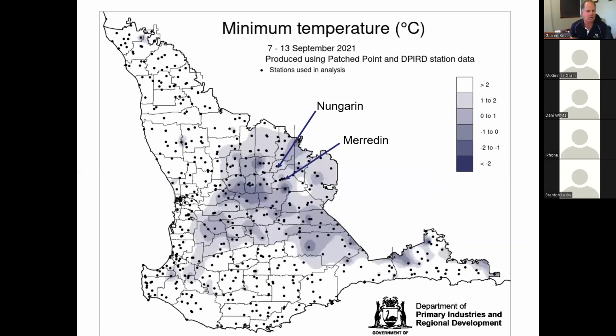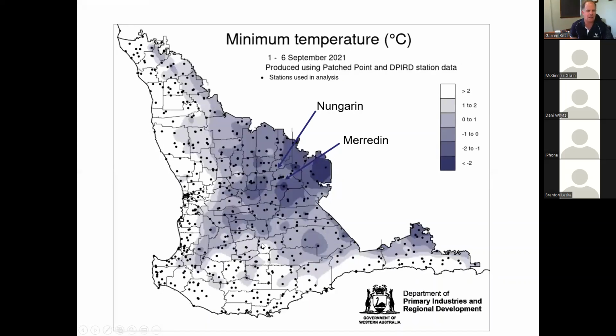Here's another chart showing the cold events from the 7th to the 13th of September. So the week after, there were still a couple more frosts to add to it, but not as severe as that previous one.